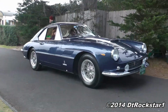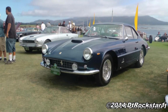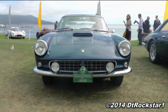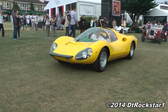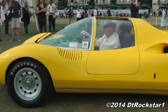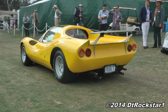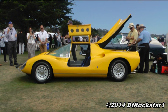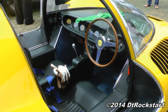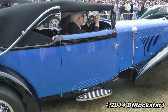My favorite cars there were the Ferrari 400 Super America, which pictures don't do justice. This car was just stunningly beautiful in person. The Ferrari 206 Dino prototype, which is actually owned by Jim Glickenhaus, and I saw this car back in 2009 at the Concours d'Elegance in Michigan. And this Duesenberg. It's just jewelry on wheels.